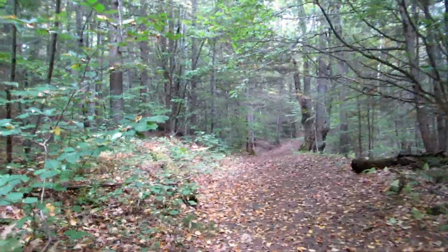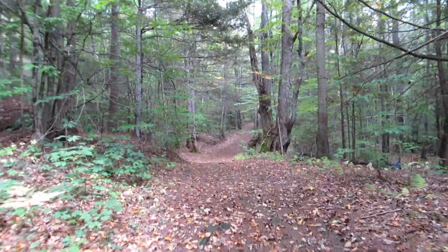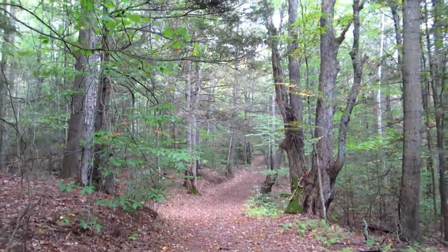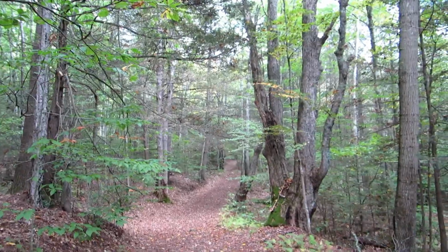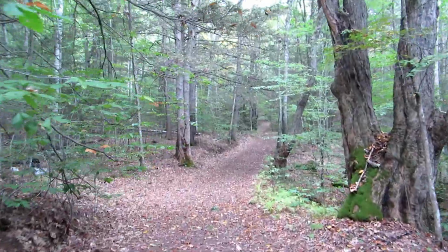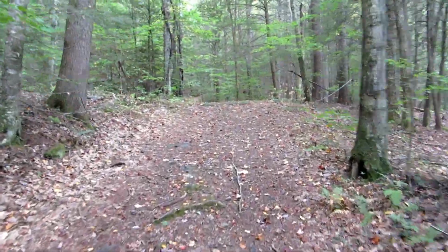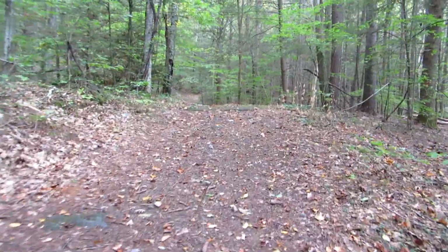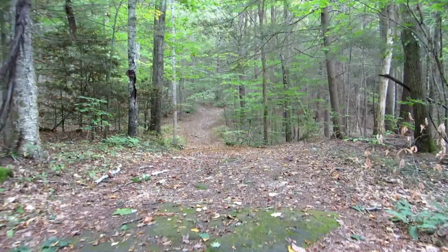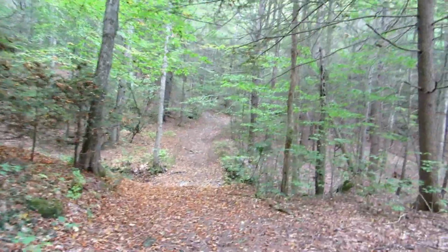Very beautiful. Leaves are falling. It's rough. You want a four-wheel drive vehicle to go through this, but the ground is firm. So going on. Looks like the Eastman Road's going to get a big dip.